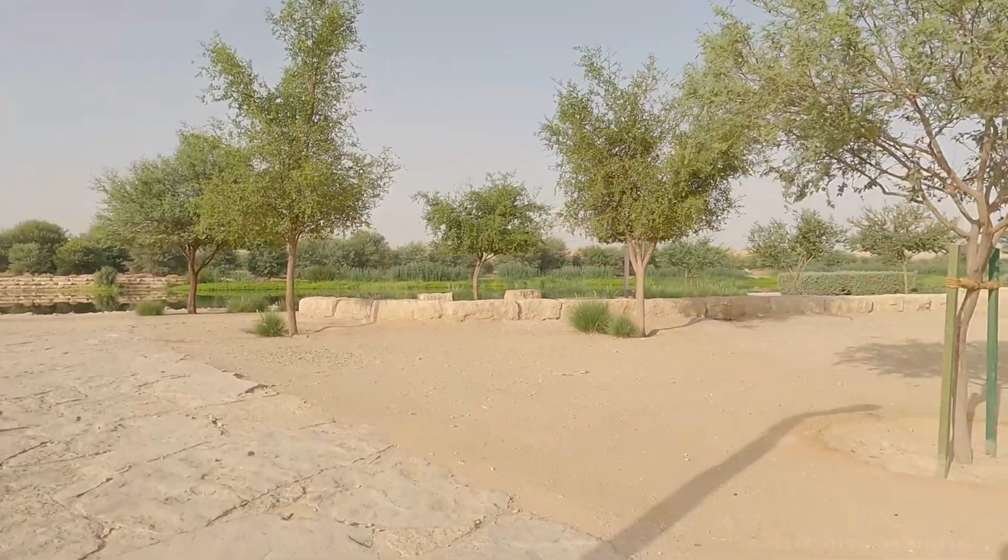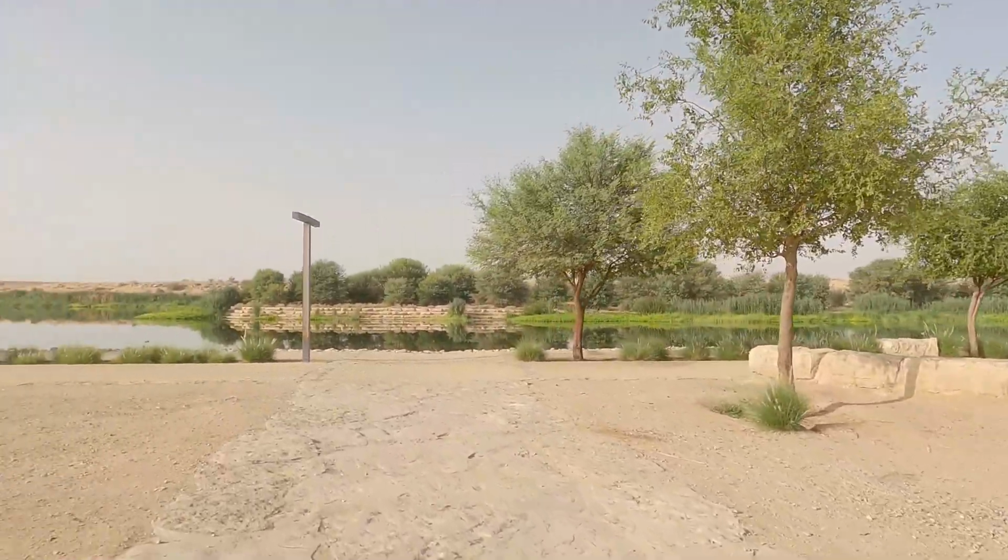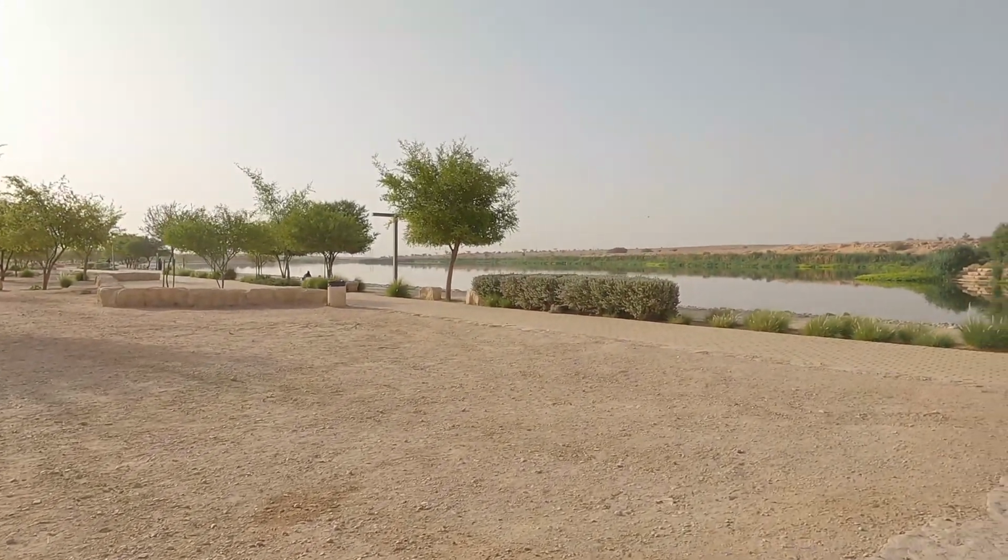This is another side of the lake which is more peaceful, less crowded. It's around 500 meters away from the point where we started.